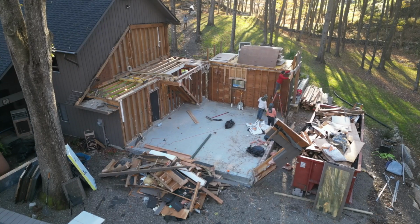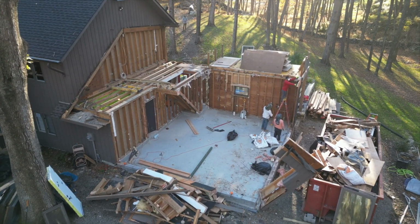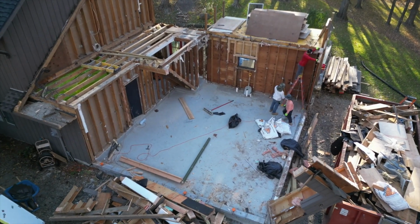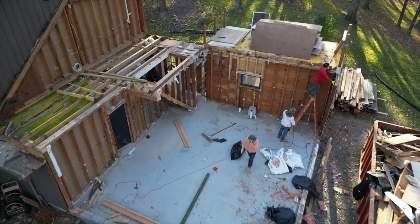Here's a recap. Okay, so week 2, we finished the ground plumbing, we did masonry around the slab, we demoed the electrical, and so basically there were some really huge changes this week, and we made a ton of progress in such a short amount of time.